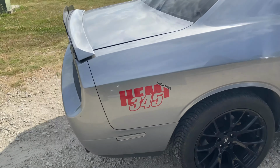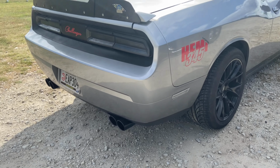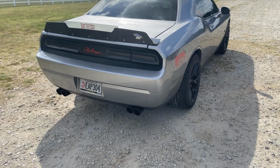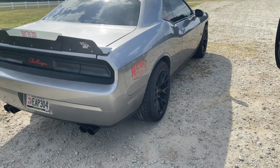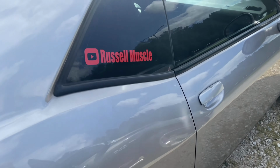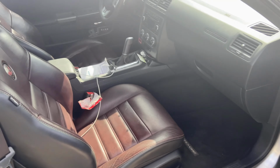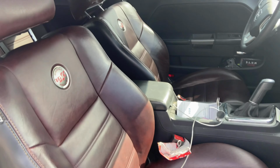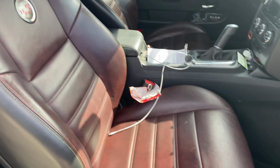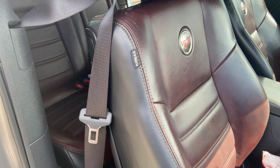Y'all already know. Blacked out the exhaust tips on the Challenger also. I think that's the last mod that I did that I didn't record. Still clean, still haven't got the plug to the seats fixed, so no airbags for the seats. So I can't move it, which I don't need to because it's already in place to fit me driving it.